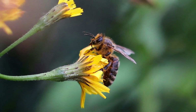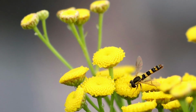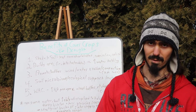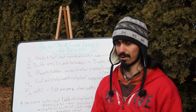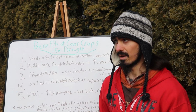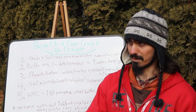Number 5 on the list, we also have an increased water holding capacity, right, where we can increase the soil's ability to take in that water, right, for that water to penetrate down into the soil profile and for it to percolate down through the soil profile. Because of that soil pore space, the aggregate structure, the increase in organic matter, it's like a sponge, right, holding onto that water. Also, we have that above ground biomass and increased density of that, especially with how densely we seed that cover crop, or if we're intercropping into a cash crop or a vegetable crop.